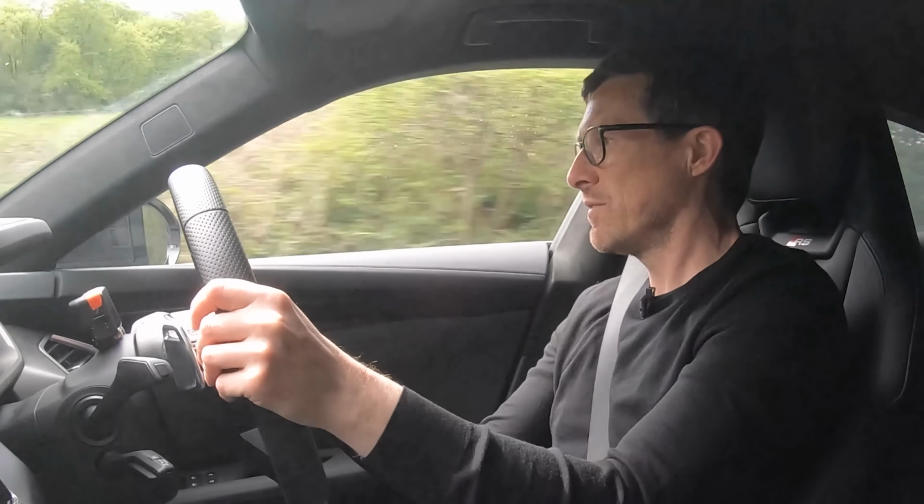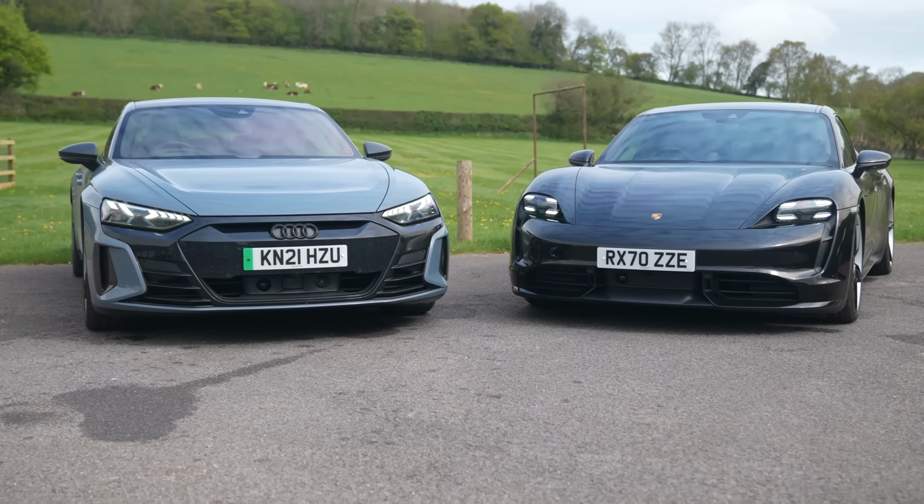So the engineers have done a good job of making sure this Audi feels different than the Porsche and vice versa, even though they are the same car.